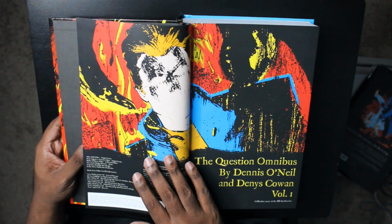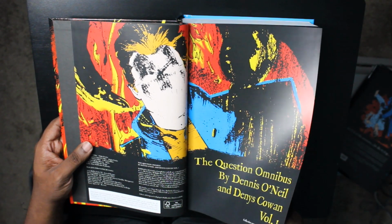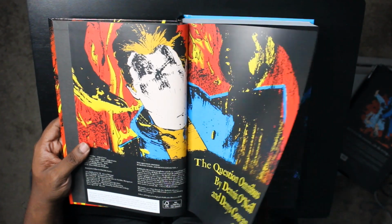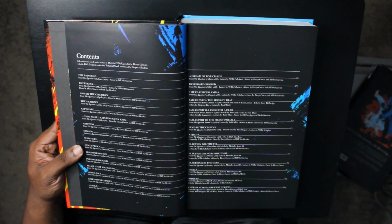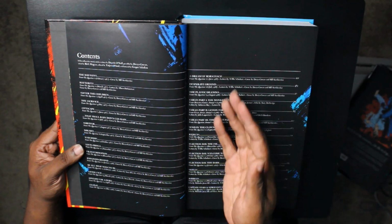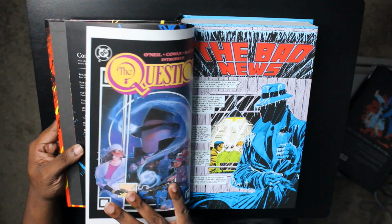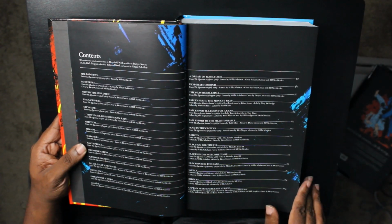But anyway, as you can see, this paper is a kind of glossy, kind of matte paper. You can clearly see the gloss. But yeah, so we've got a table of contents that I can't lie is a little bit hard to read. I probably should just put my reading glasses on. But I love that we've got the table of contents. We've got the actual story name and the issue and the credits. So that's dope. And we even get what page the stuff is on.